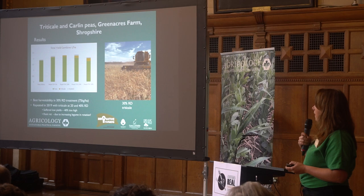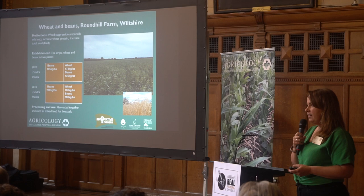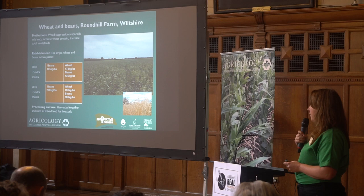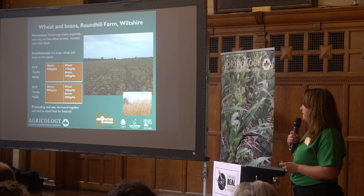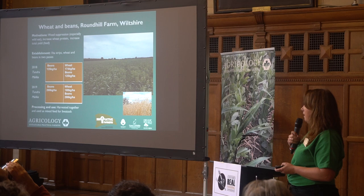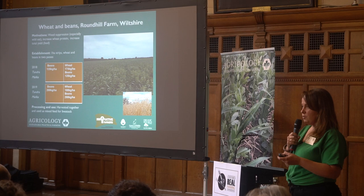Another example, another organic farm in Wiltshire, had quite severe wild oat problems in certain fields. So he was looking at wheat and beans, with the wheat looking to fill that niche of the wild oats to see if it could outcompete it. He established in strips with a monoculture of beans at 125 kilograms per hectare, and then adding wheat on top, so it's quite a low bean rate there. And he was looking to harvest that together and use it as a mixed feed for livestock.